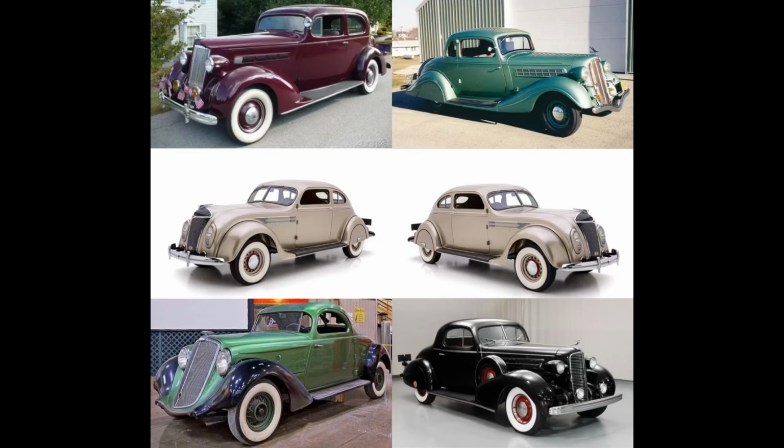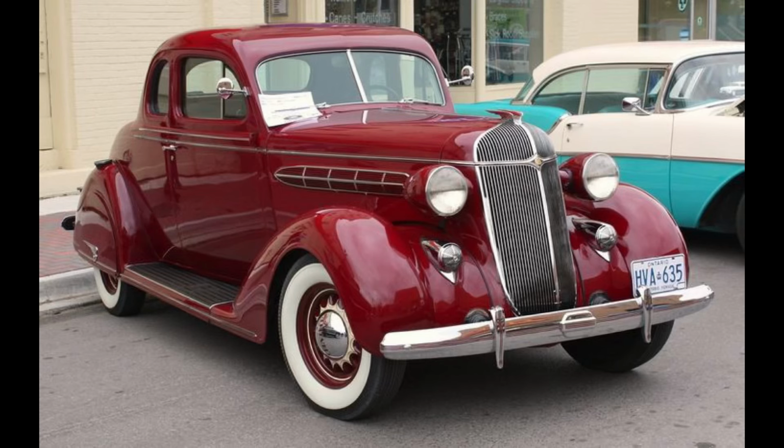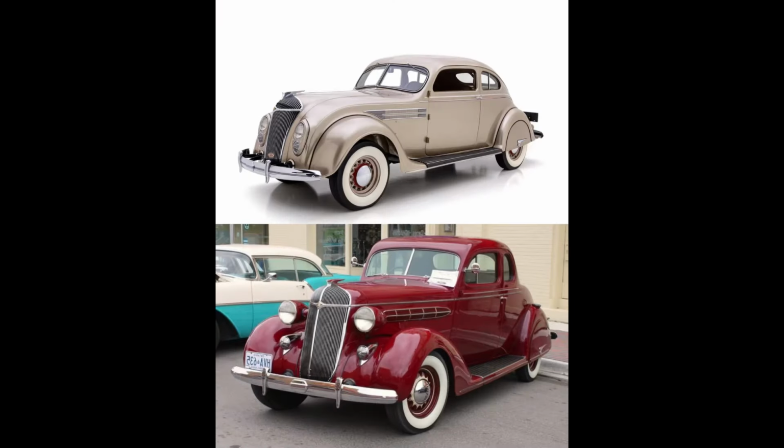On to the final scenario. If you had the choice back in 1936 and you were going to buy one of these two cars, you were going to buy a car from Chrysler with an 8-cylinder, which one would you rather have? 1936 Chrysler Airflow or 1936 Chrysler Airstream? Once again, going to leave this here for a minute. Need more time, feel free, pause the video.